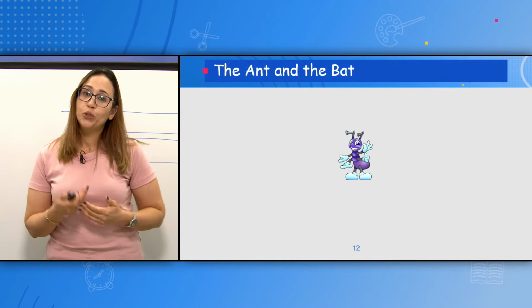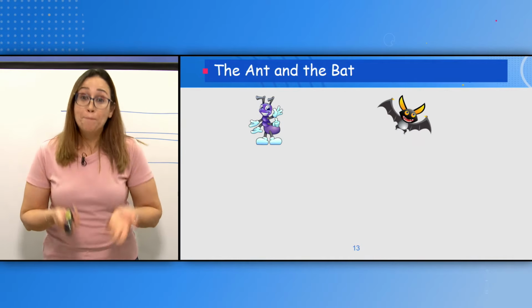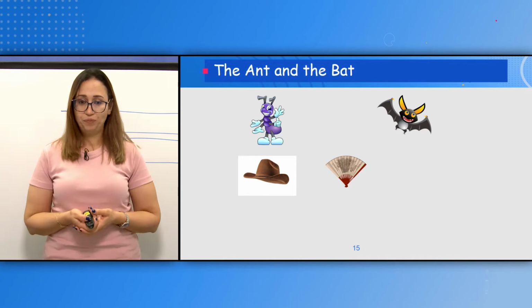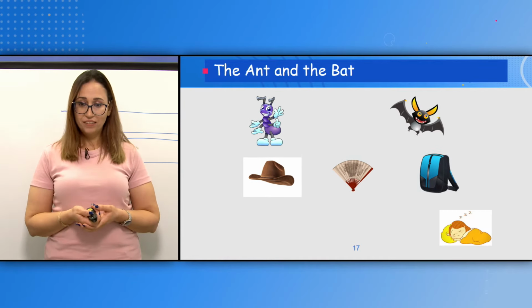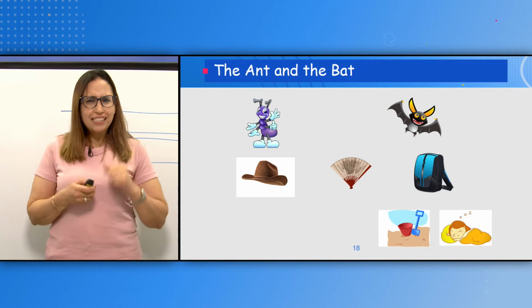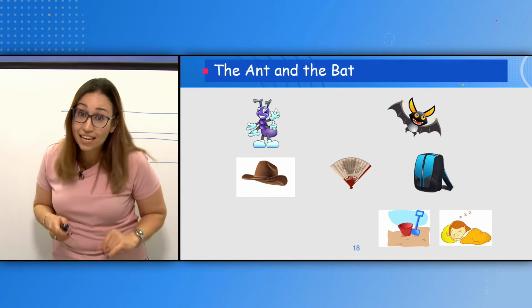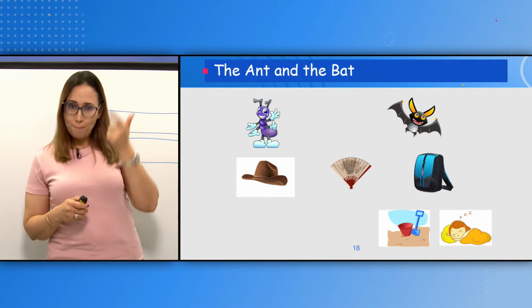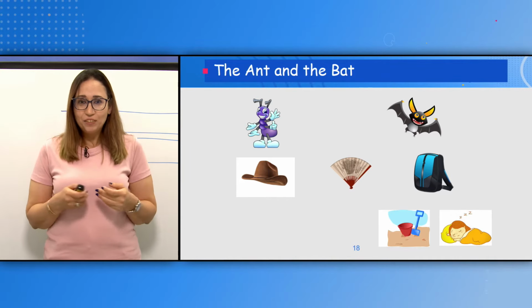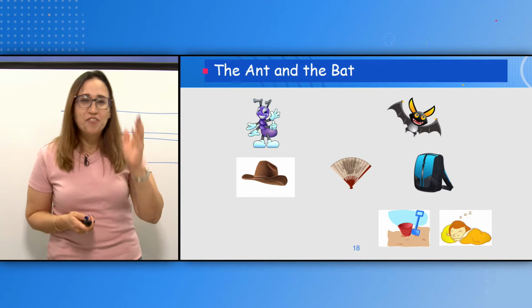Okay, so let's look at some words that we heard in the story. We have the word ant, the word bat, the word hat, the word fan, the word bag, the word nap, and sand. Who can tell me which sound is the same in all of these words? Again, I will read them again. Please listen. Ant, bat, hat, fan, bag, nap, sand. Which sound is the same in all of them? Can you guess? Very good.